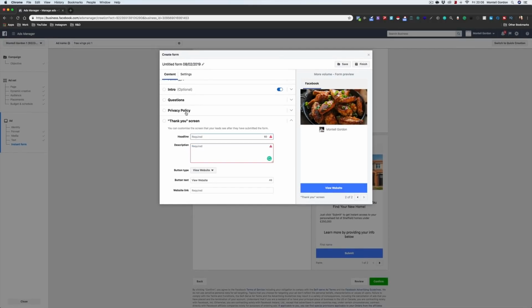So guys, after we fill out the privacy policy, we're going to create the thank you page, or the thank you screen, should I say. Now in here, we just want to put something like, thank you, we've sent your coupon to your email. So basically we're saying thank you and then giving them an instruction such as, we've sent your coupon to your email address.